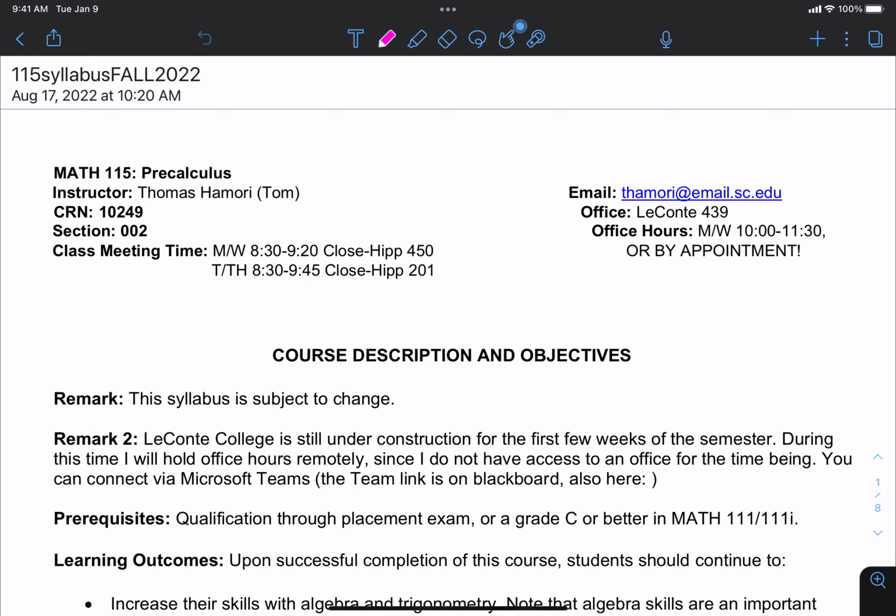My office is in the LeConte building, LeConte 439. Now, LeConte is currently under construction. So I wonder if there's a way that I could make this go away. Do you think I could do that somehow? Maybe not.